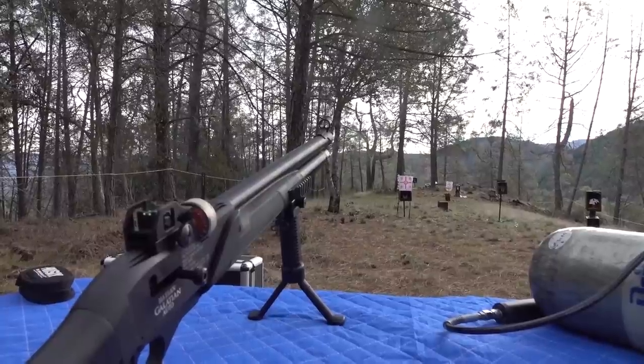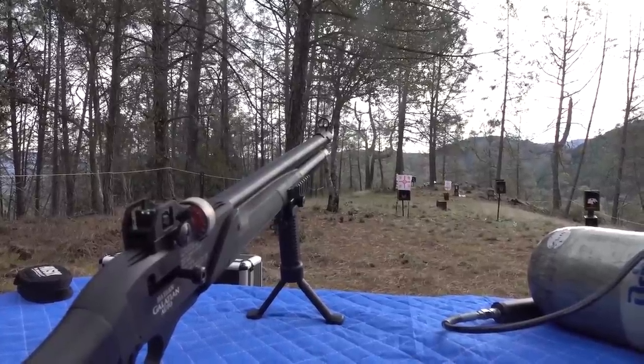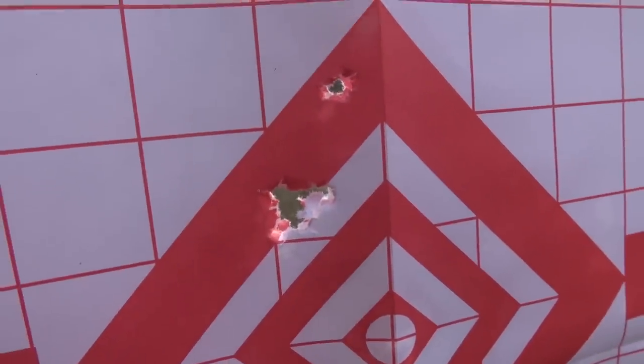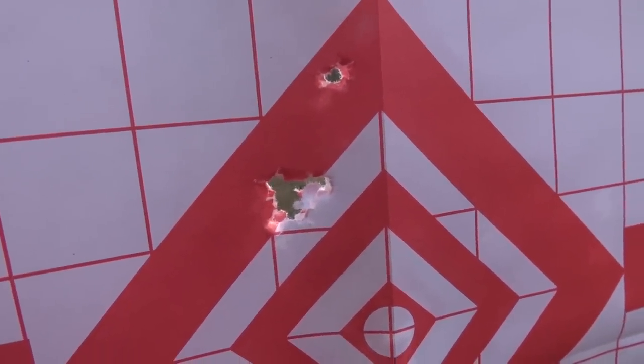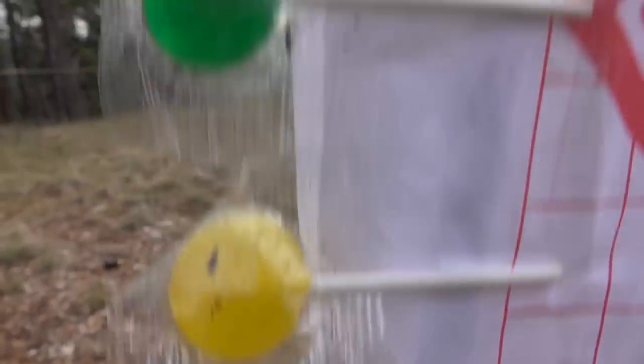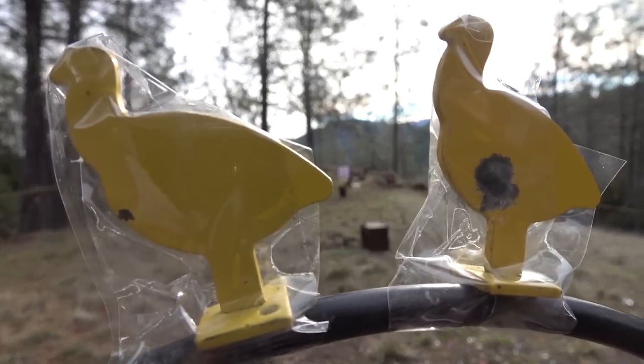All right, that's 7 shots, so let me go see how I did. Oh my gosh, well I did not expect that with open sights. I got a dime-sized group with one flyer, holy crap. So now if I could just get those sights sighted in, I think I could take these lollipops out really easily. And these two characters.